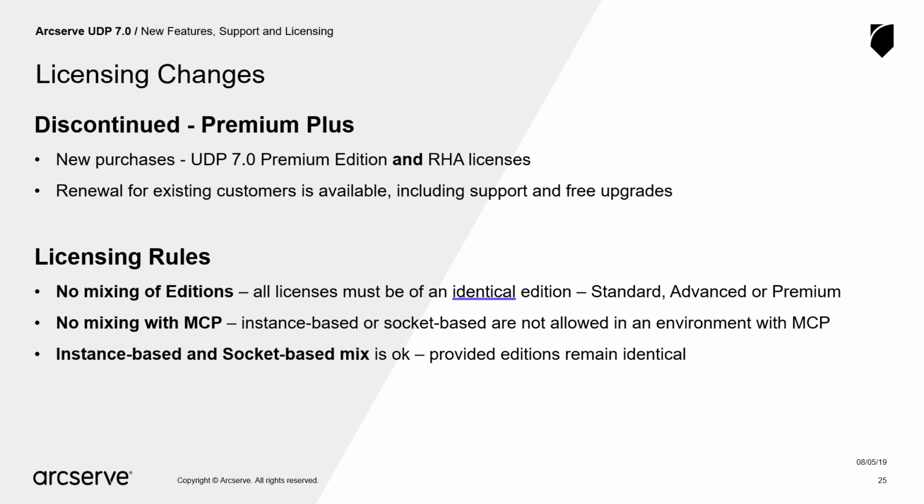We have two changes to the rules. So there is now no mixing of editions within a license set, so they all must be standard, advanced, or premium. No mixing with MCP. So instance-based or socket-based licensing are not allowed within an environment. So it's either MCP or it's socket-based licensing, which was really always the case, but we've just put it in as a hard and fast rule now. Instance-based or socket-based mix is okay, provided the editions remain identical. So per OS, per user, and for socket-based, we can mix, provided they are all basically standard or advanced editions. So those are really the main changes for the licensing.